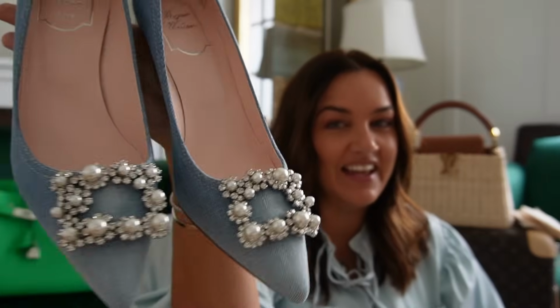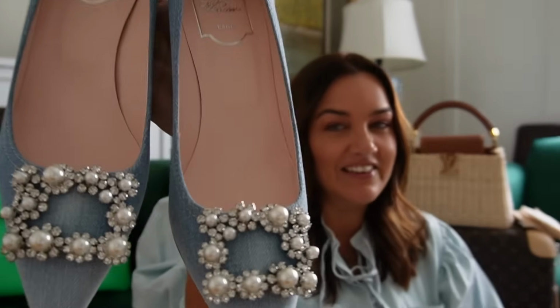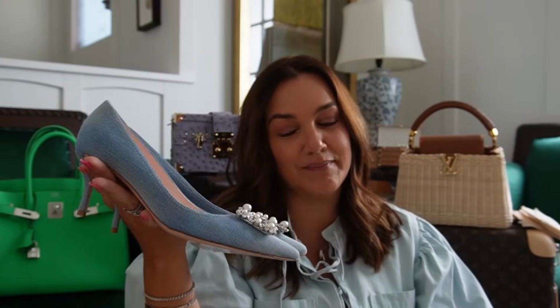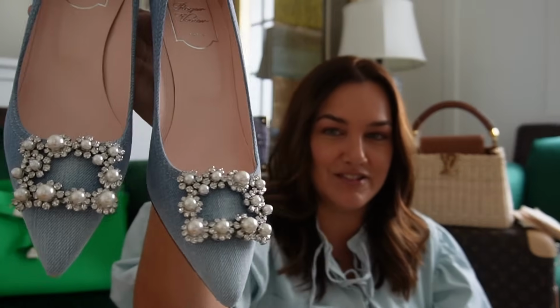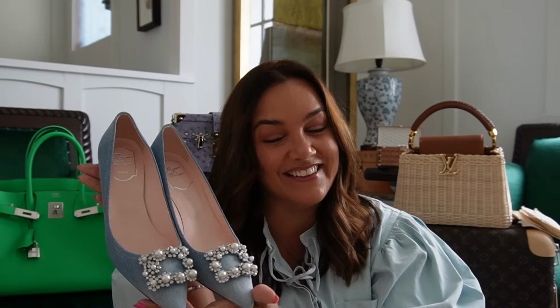Okay, the next thing that I have sitting in front of me are the fabulous Roger Vivier pumps that I picked up in London. I was shopping with Meredith. These are just divine. Take a look at those buckles. Unbelievable. They're a 7cm heel, which makes them perfect and comfortable in my opinion. I love this washed out denim finish with this really stressed, pearlescent kind of buckle. They are perfectly done but undone.